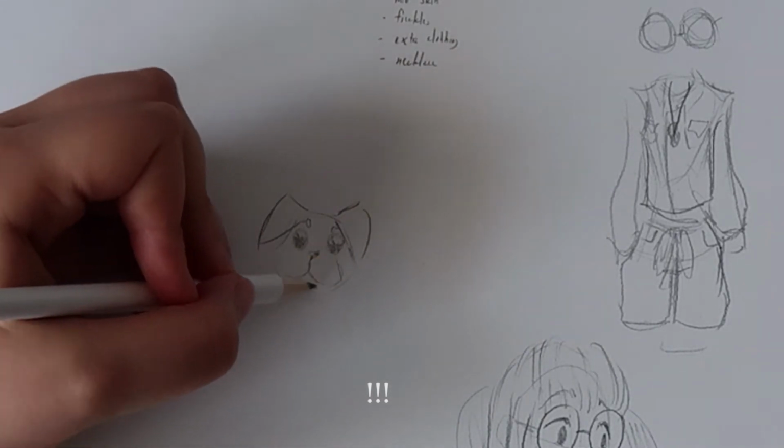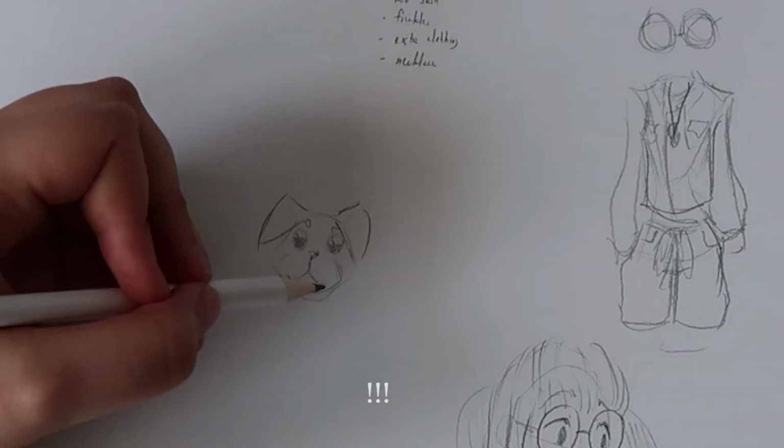Please don't cheat either on your tests or significant other though, because we're just talking about drawing cheating things.